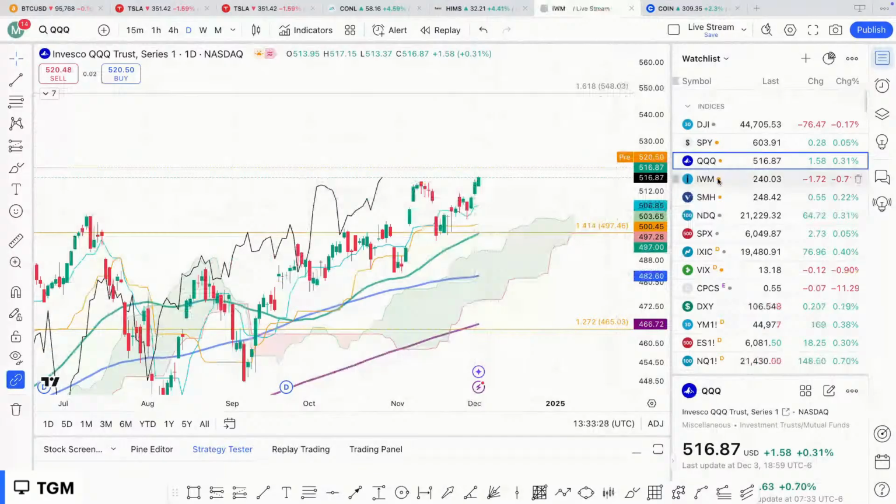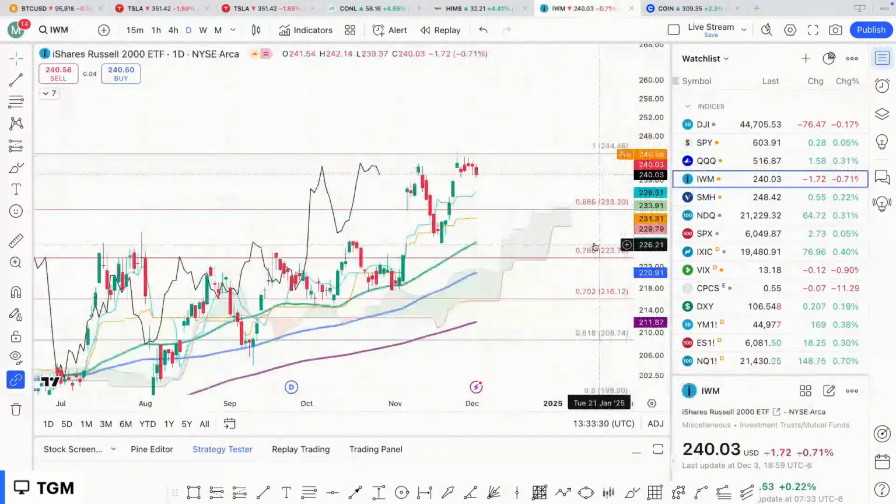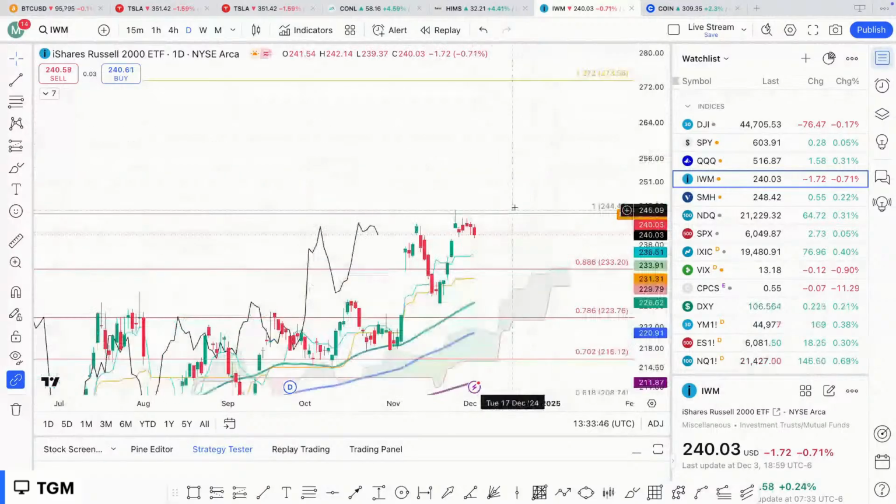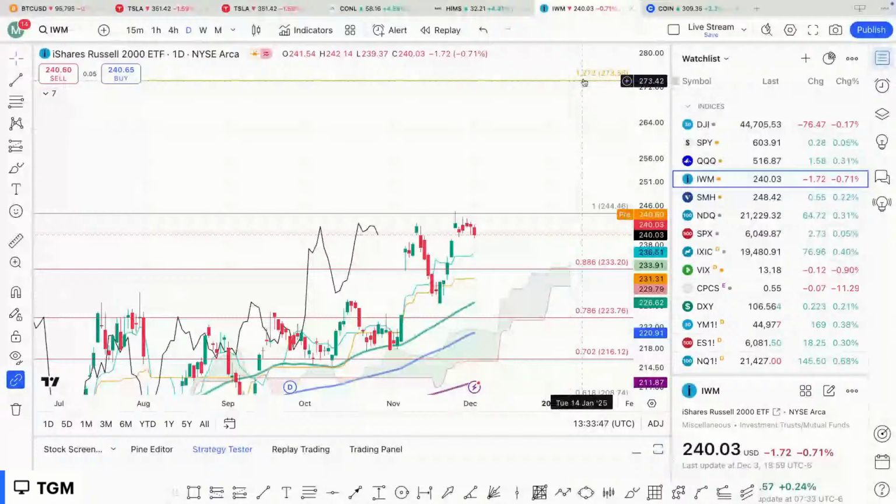And IWM is still not at all-time highs, but it really, really wants to. I think it's just buying enough time, maybe just consolidating at a higher level for a little bit until it's ready to break through. And once it breaks through, I think things will continue much higher for IWM into the 270s and beyond.